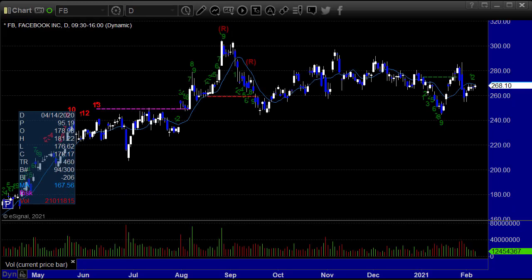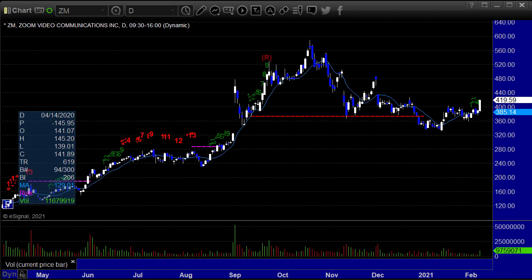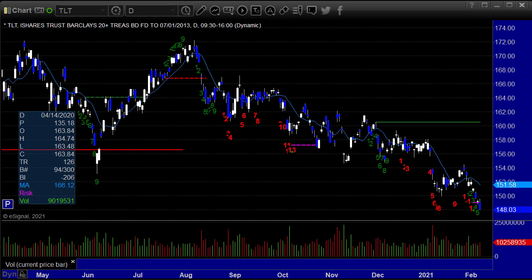Facebook up $1.61. Zoom up 29.61. Goldman Sachs loses just 25 cents. I don't think anybody cares about that. TLT, the 20-year bond ETF, down $1.25. That's new lows for the last months, year almost, on the TLT.